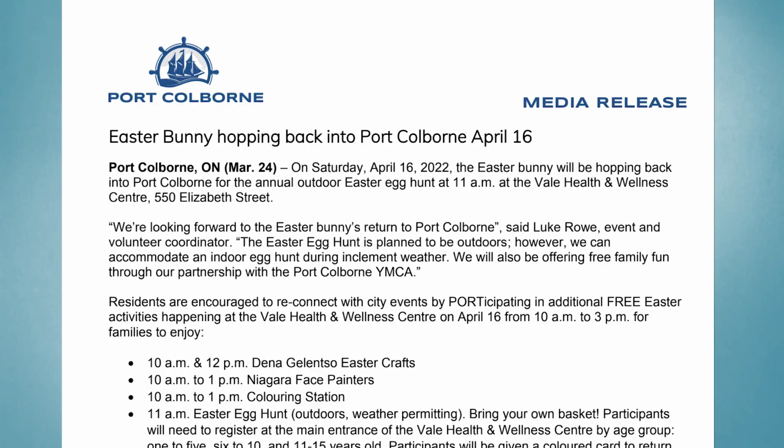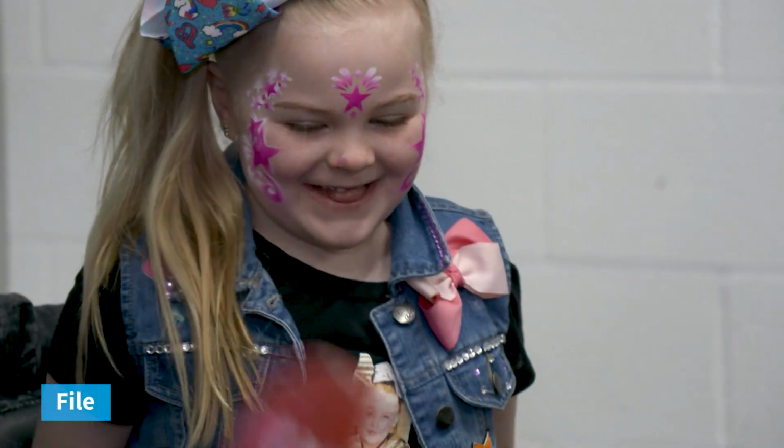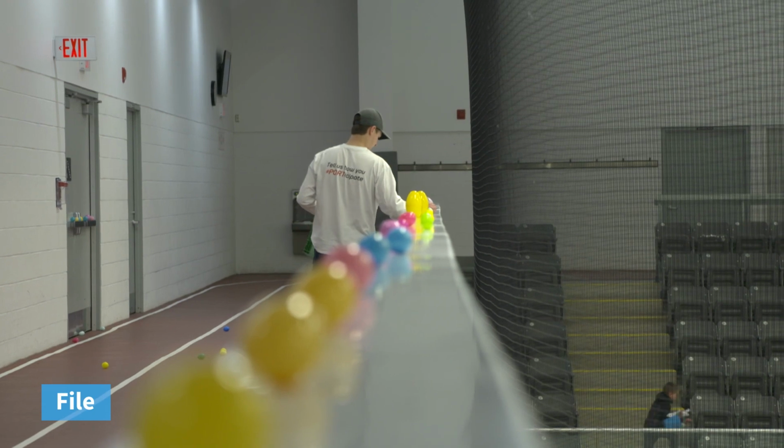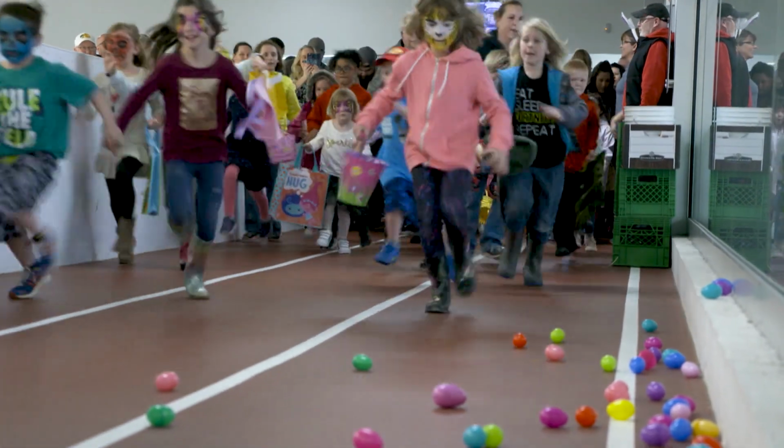What's in it for families? Tell me about it. Of course, an Easter egg hunt. So that's starting at 11 a.m. You can come to the Health and Wellness Center, register. There's a variety of age groups, so make sure you check in at the desk and register. The kids, it's going to be outside, weather permitting. So if we need to go indoors, we can obviously use our walking track, which is another great opportunity at the Health and Wellness Center.